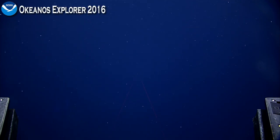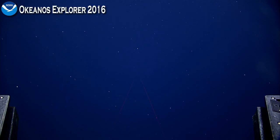Sort of be nice to have a down-looking camera, kind of like what Sirius has with the fisheye. So there's a fish cruising around every once in a while. He's really speedy, and he's sort of silvery black and deep-bodied. And this is the first time we've seen this fish in the Marianas.